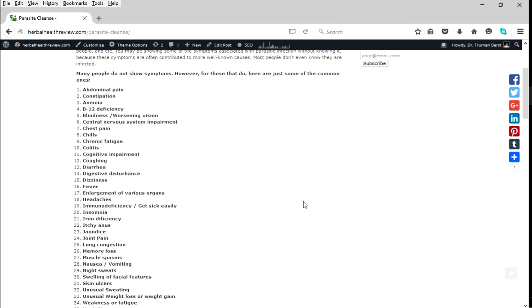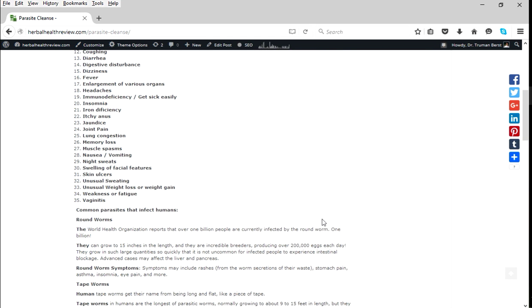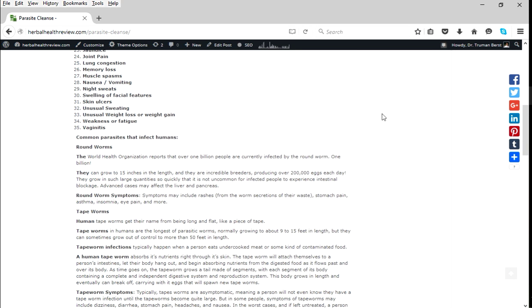There's insomnia, iron deficiency, itchy anus, jaundice, joint pain, lung congestion, memory loss, muscle spasms, nausea, vomiting, night sweats, swelling of facial features, skin ulcers, unusual sweating, unusual weight loss or weight gain, weakness or fatigue, vaginitis. All can be related to common parasites that infect humans, which are roundworms.